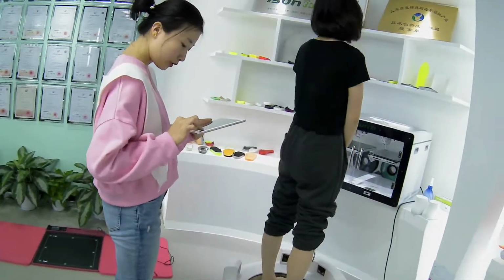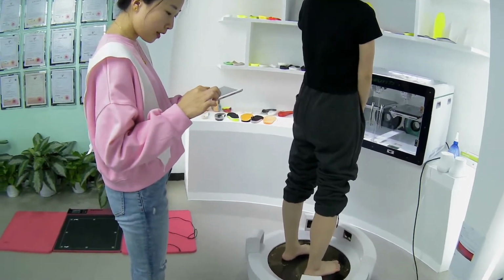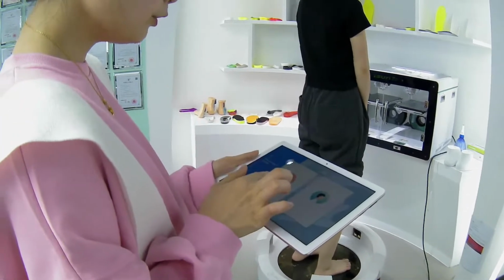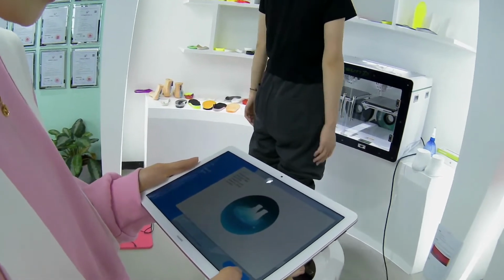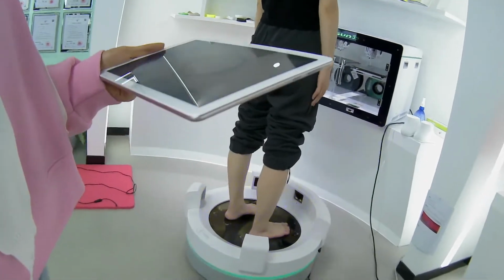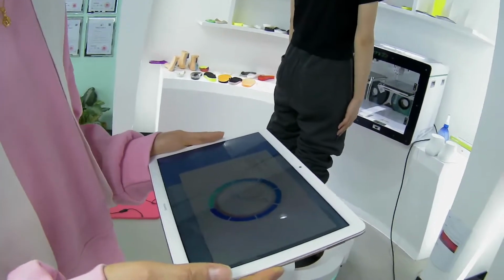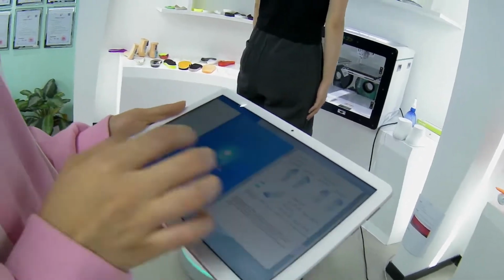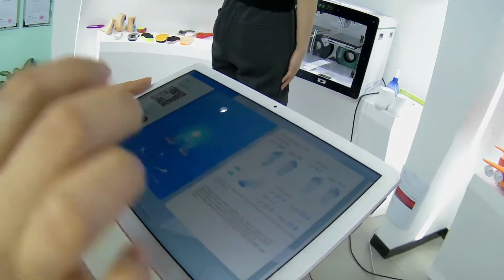OK, now I will show you the scanning process. You will see only using the code can finish the scanning process quickly. Now you can see, okay, now it already finished. Now we will see the brief report firstly.